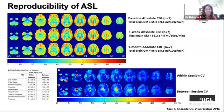And even if you look at within-session variability, the within-session variabilities are quite low. I think the highest that we found was just under 10%, so shy of 10%. So this again demonstrates that ASL, at least when you're just looking at blood flow at the baseline level, is quite reproducible, so it's quite robust.